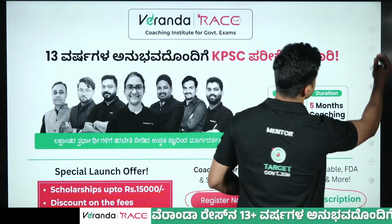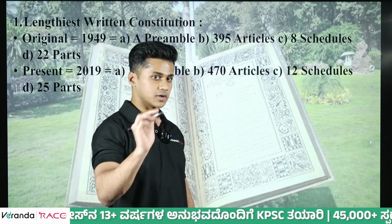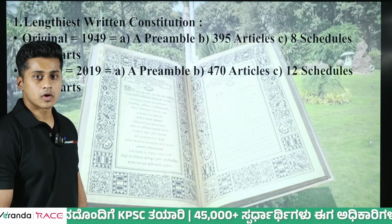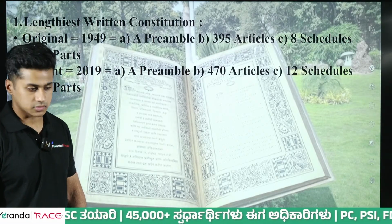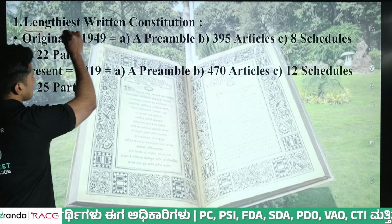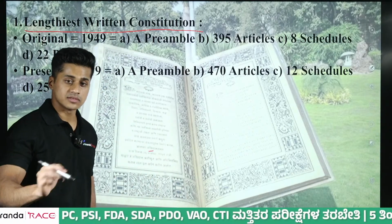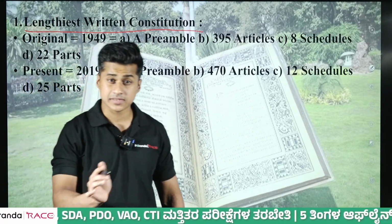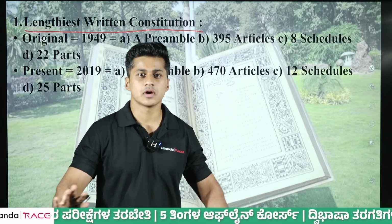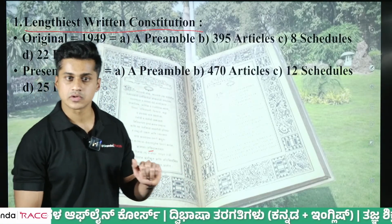Having said that, let's start with today's class, which is salient features of the Indian Constitution. The first feature, which I have repeated in our first two classes, is that the Indian Constitution is the world's lengthiest written constitution. It is also called the bulkiest constitution in the world. It's like an elephant-size constitution. That is how it has been compared. Now why is it the lengthiest written constitution in the entire world?